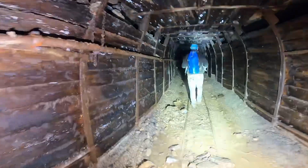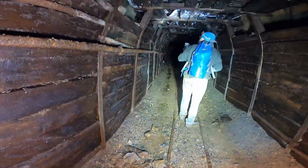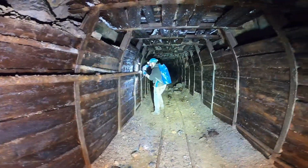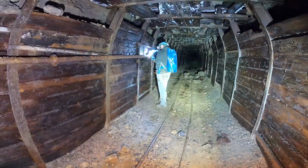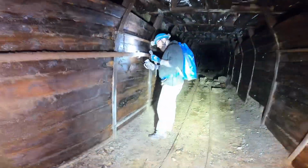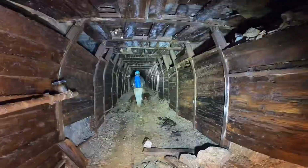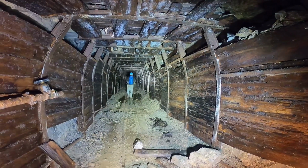Wow, look at this, isn't it beautiful? Absolutely adore this level. With the tracks and the sort of small development, you can just imagine locals having run up and down here, pulling mine carts. Hard to make that out, can't read it. Absolutely gorgeous. Old.